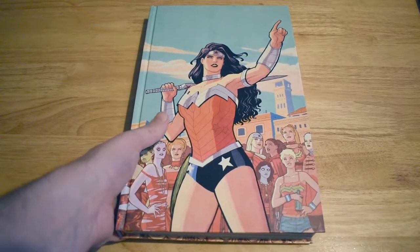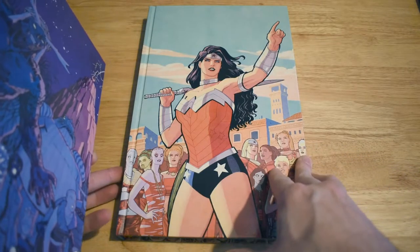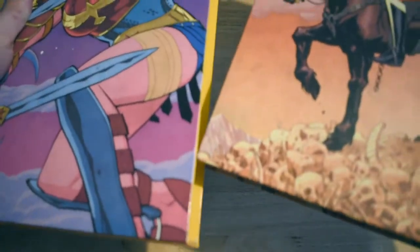Anyone who hasn't read this, it's out in all manner of different formats. It's out in omnibus, it's out in trade paperbacks, it's out in standard size hardcovers. It has got loads of different versions, really.